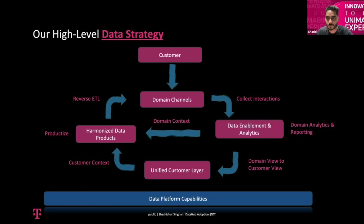This is how we see every problem which lands in our bucket. And to enable this, I think the most important part is the platform capabilities at the bottom, because we believe that as a data team, how much we invest in our foundation and optimize our foundation platforms will enable us to build these products even faster.